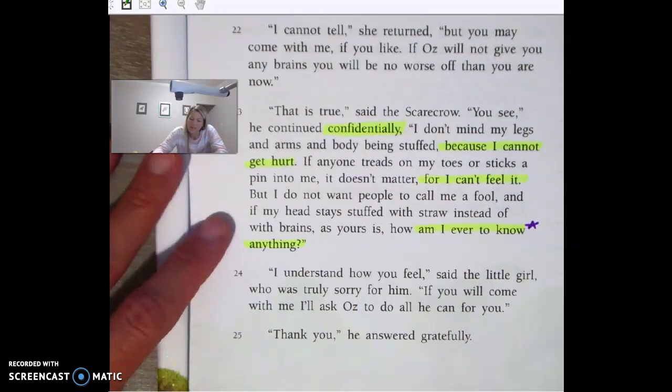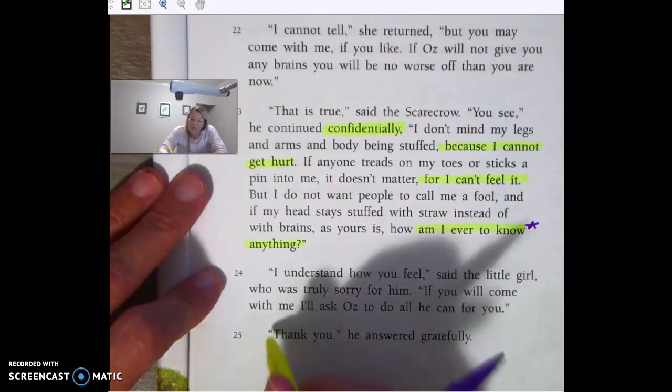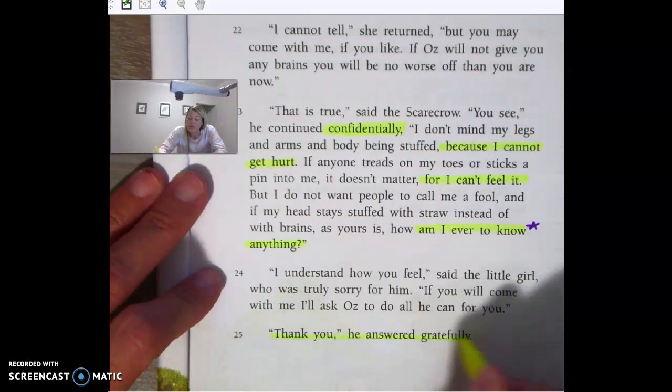"I understand how you feel," said the little girl, who was truly sorry for him. "If you will come with me, I'll ask Oz to do all he can for you." "Thank you," he answered gratefully.